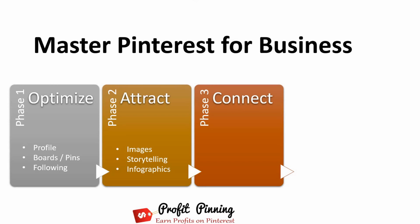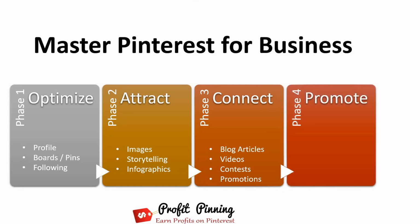You want them to buy into you. You want to have some kind of draw, and you'll be able to do that through certain blog articles, your videos, contests that you offer, as well as promotions that you're promoting, which brings us to phase 4 of promoting your business. To promote it, you want to make sure you get an audience you can continue to market to.